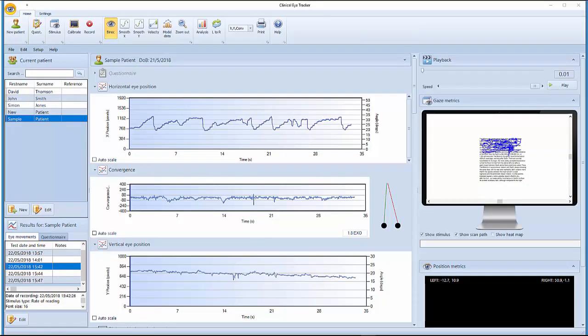In this video, I want to show you how the clinical eye tracker can reveal an otherwise hidden binocular vision problem. Throughout my professional career, I've come across many patients who report symptoms that are suggestive of a binocular vision problem. However, when I've applied the traditional range of binocular vision tests, I've drawn a blank. None of them show any significant problem.